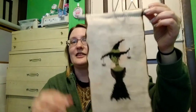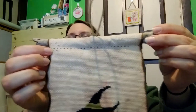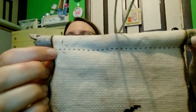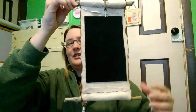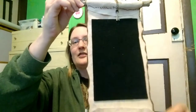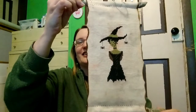Absolutely love it. And then I just attached it with kind of a back stitch. Basically, I just did one stitch and then I skipped, did another stitch, skipped. You get the point, to attach it. And then I'll show you the back. The back isn't super impressive. I just put a piece of felt basically over the stitching. So other than that, the front is so much prettier, but I love it.